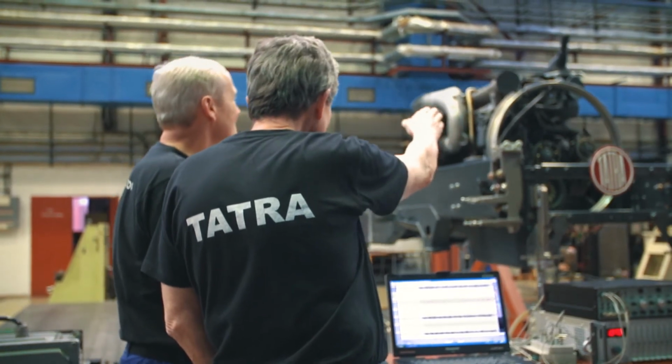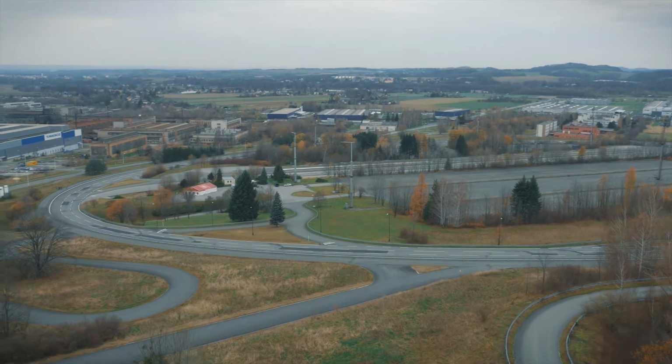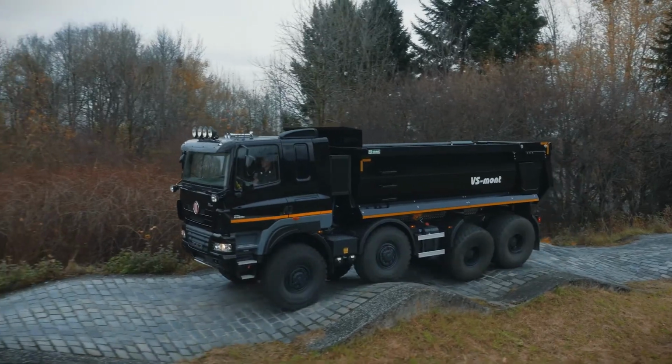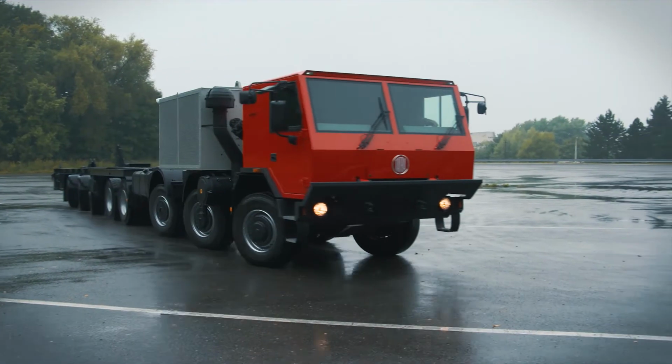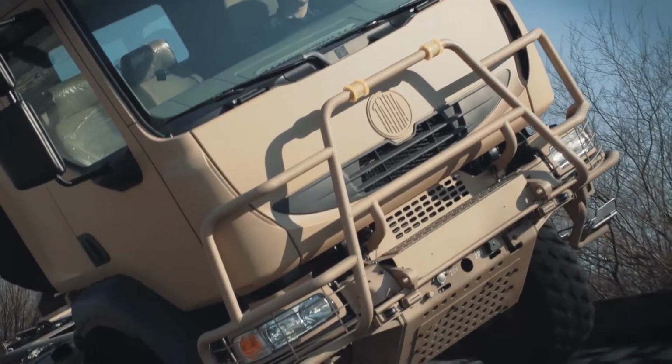And then the vehicle is taken to the Tatra Test Center, one of the largest testing facilities in Europe, where drivers thoroughly evaluate its performance, functionality, and durability in a range of different operating conditions. The Tatra Trucks Testing Lab and Test Center are often used by other engine and vehicle manufacturers.